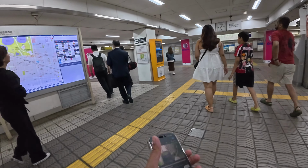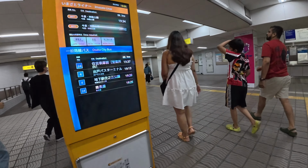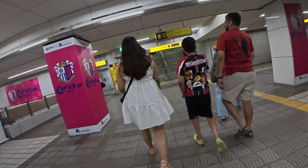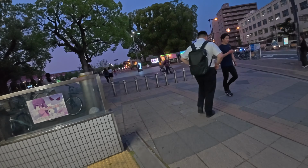To get there, the closest metro station is Nagai Station on the Fuji line. Follow signs for South Gate and exit via number 3. Walk 700 meters, or about a 12-minute walk, to get to the entrance.